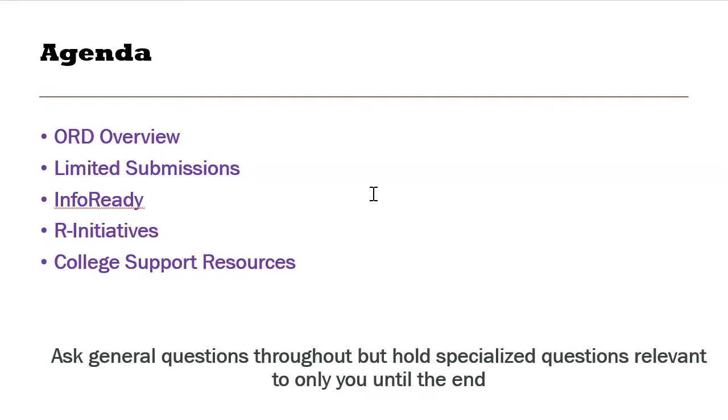These R initiatives are research funding opportunities administered by the Vice President for Research Office, and ORD is the one who facilitates this. And I know many of you are anxious to hear about the 2022-2023 solicitations, which have just been released, and you will hear a little bit more about that in this presentation. And then at the end, I'll give you just an overview of your college support centers. So with that, we will move on.